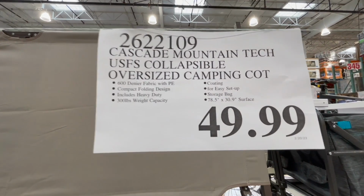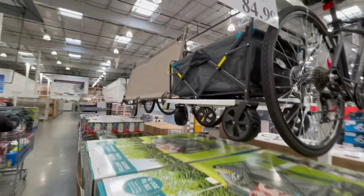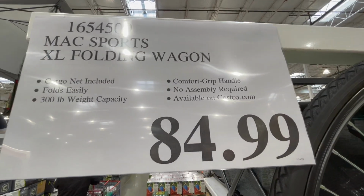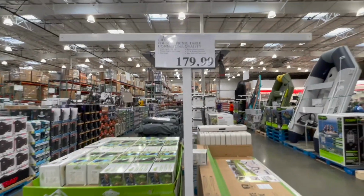$49.99 seems like a pretty good deal to be that happy and to not sleep on the ground. Next, we have this wagon. These are super popular, pretty good wheels on them, and they fold flat. So $84.99 gets you this wagon. Fill it with tons of stuff you probably don't need.